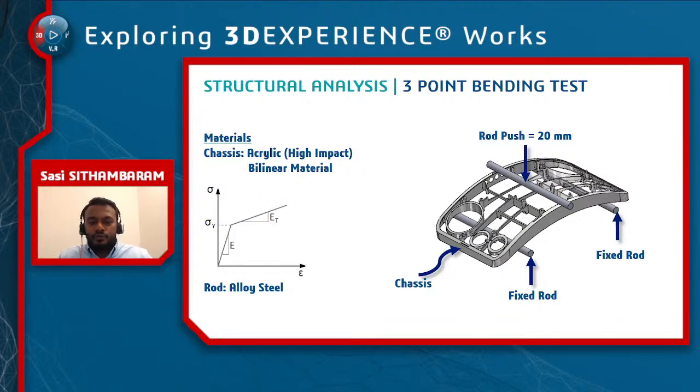You can see I have two fixed rods, and I have a metal rod that's pushing down the middle by 20 millimeters to see if it will be able to withstand that kind of wear and tear, right?